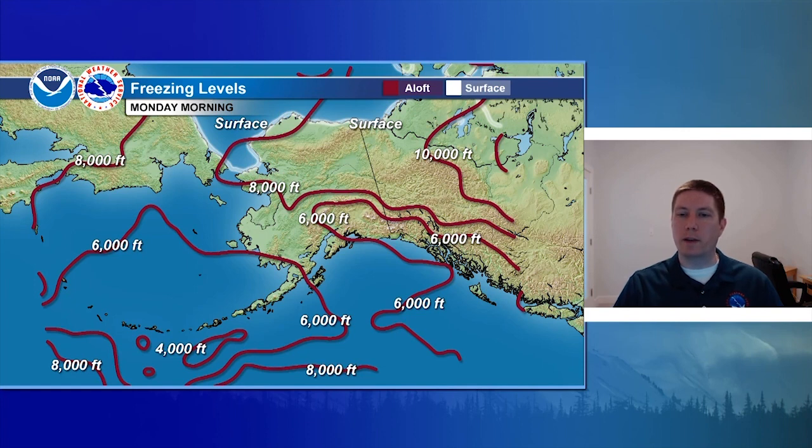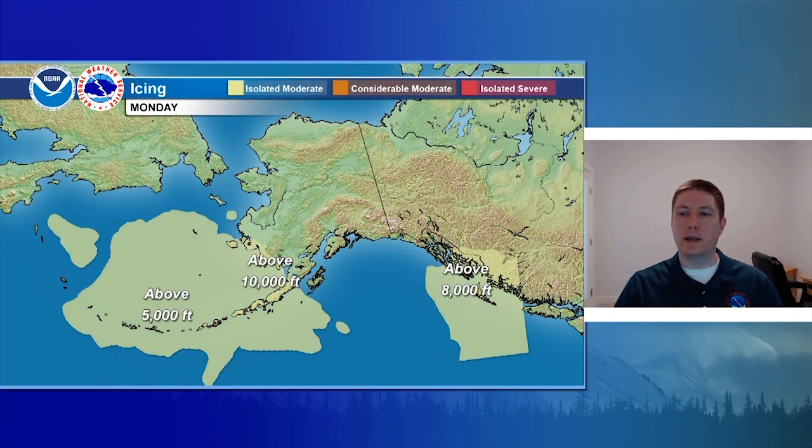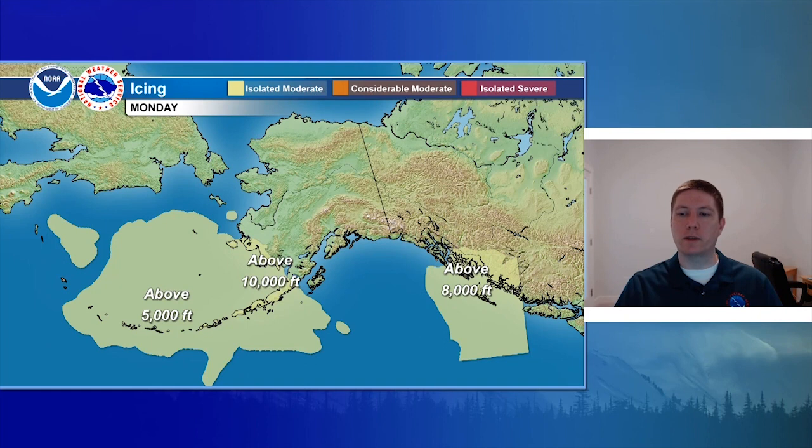Then down by the Panhandle area, expecting those 6,000 feet lines to return all along the North Gulf Coast and Panhandle. For our icing, staying down in the Panhandle area, we do have above 8,000 feet for southern locations. And then out over the Bering Sea and Aleutian Islands, we're going to see primarily above 5,000 feet. However, as we get by the Bristol Bay area, that's going to be up above 10,000 feet.